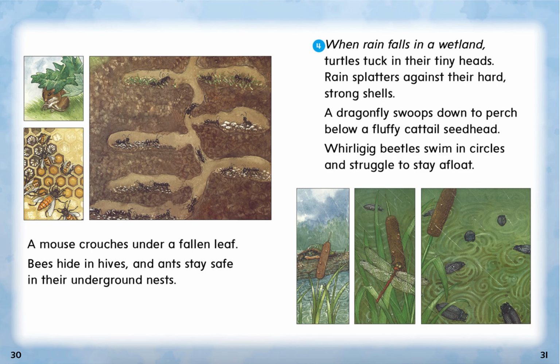A mouse crouches under a fallen leaf. Bees hide in hives, and ants stay safe in their underground nests. The author begins giving information on a wetland on page 31, so this is a good time to summarize the information about the animals in the fields on pages 27 to 30.